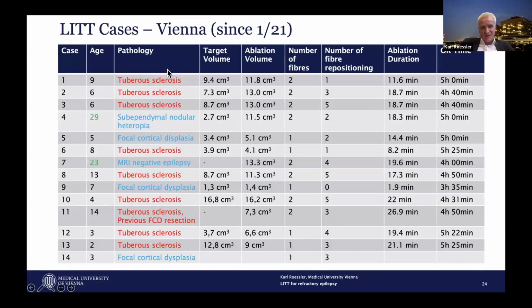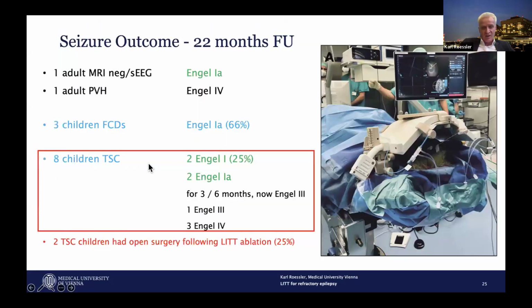So these are our LITT cases since we started. And what you see is 8 cases are tuberous sclerosis kids. 3 kids have had focal cortical dysplasias, sporadic ones. And we had 2 adults, one with subependymal nodular heterotopia and one with an MRI negative temporal lobe epilepsy.